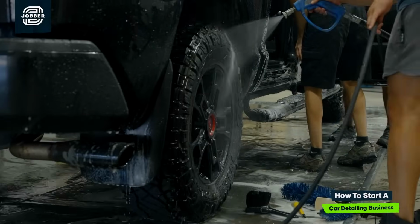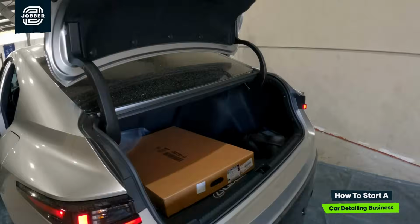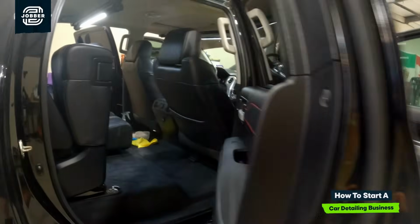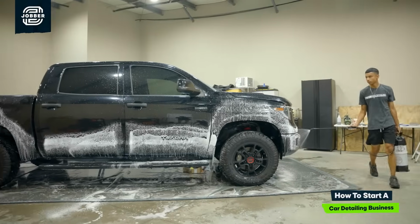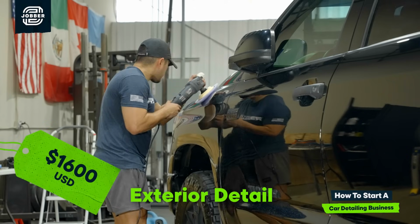So when it comes to pricing jobs, the three main factors we look at are the size of the vehicle, the condition of the vehicle, and what the customer wants. For instance, on this Toyota Tundra that we have in the shop, the price range for just the interior was between $240 and $280. On the exterior, it's getting a correction and coating. That's going to be $1,600. It should be done over 2 or 3 days.